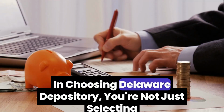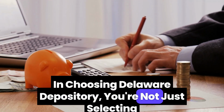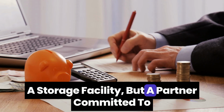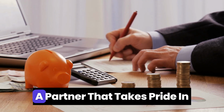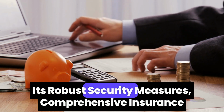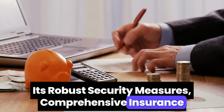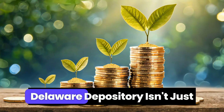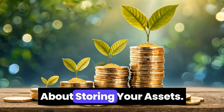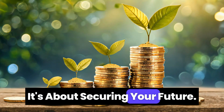investment. In choosing Delaware Depository, you're not just selecting a storage facility, but a partner committed to providing a secure environment for your precious assets. A partner that takes pride in its robust security measures, comprehensive insurance coverage, and commitment to client satisfaction. Ultimately, Delaware Depository isn't just about storing your assets, it's about securing your future.